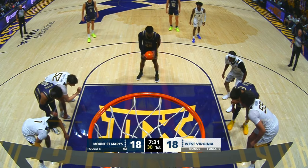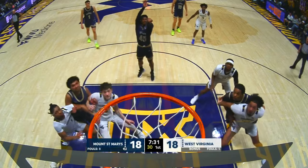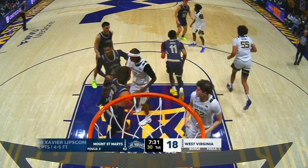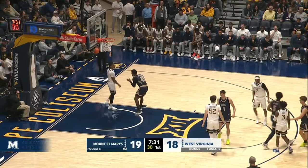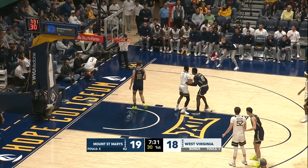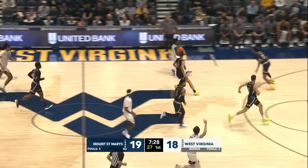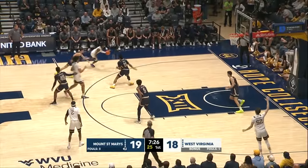So while West Virginia has the edge in turnovers forced, the Mount is dominating WVU on the glass as Lipscomb hits both free throws. Mount St. Mary's plus 10 in rebounding. Yeah. And despite the low numbers, they are still pressing full court.